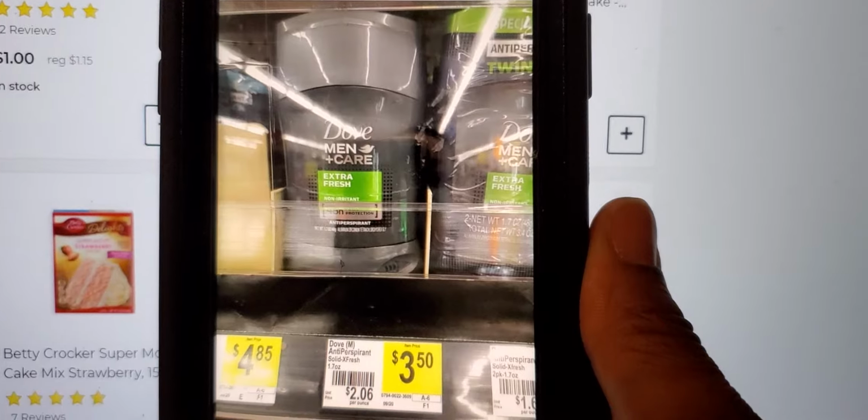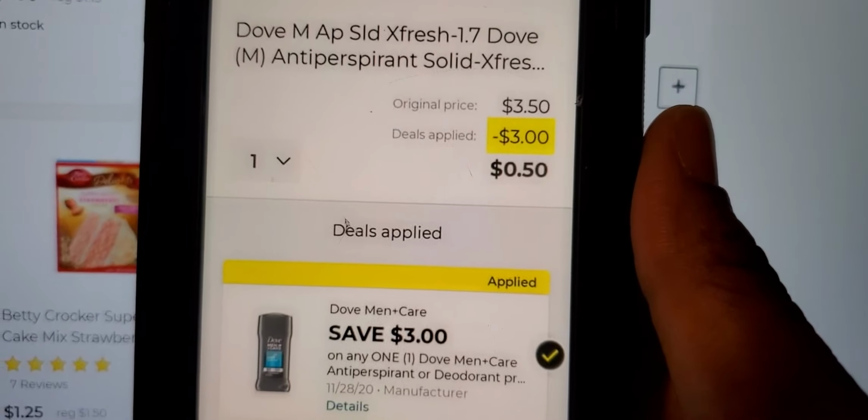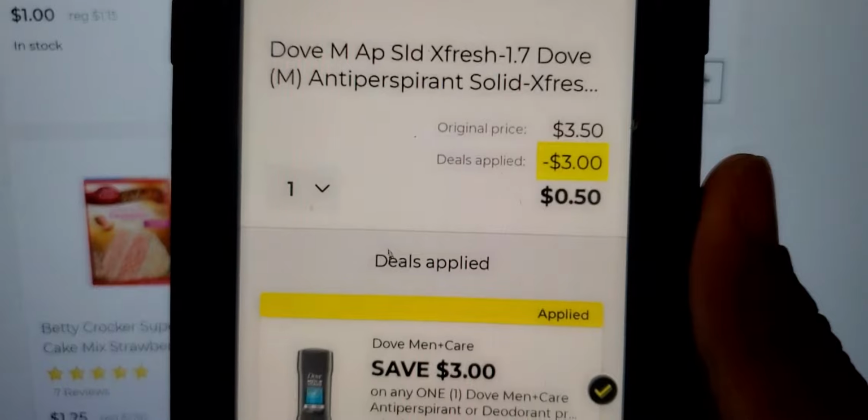Next deal is our Dove deodorant. We're going to grab at $3.50. We're going to use the $3 off coupon, making it 50 cents. Now, you're going to grab two of these.